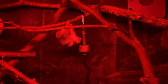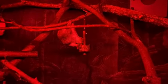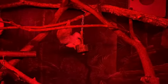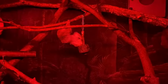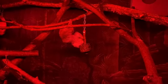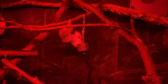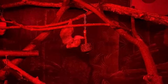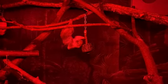What defense mechanisms do they have? Fun thing about these guys, they're a cousin of an animal called the slow loris, which people may be familiar with a little more than a potto. But if you know the slow loris, you know that they have sort of a venom when they bite, and that is what protects them the most. These guys have a similar thing.